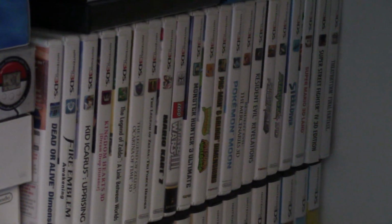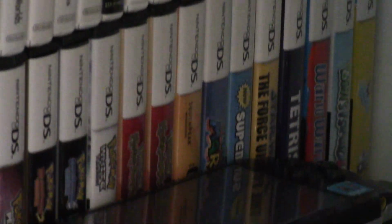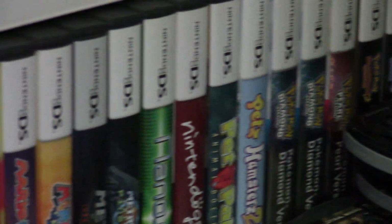Now this shelf's kind of a mix-up of a lot of different things, mostly DS and 3DS games. As you can see, all the 3DS games are right there on the top. The bottom row is all DS games. Most of my DS games and 3DS games have their exact cases, except for 1 on 3DS and a few on the DS. I've also got some PSP games.